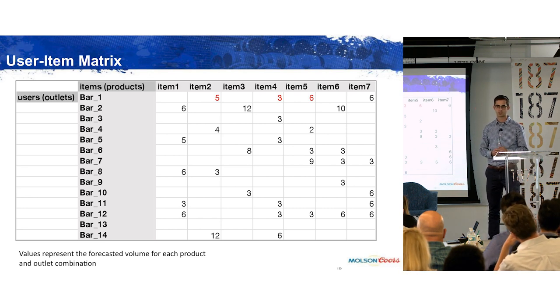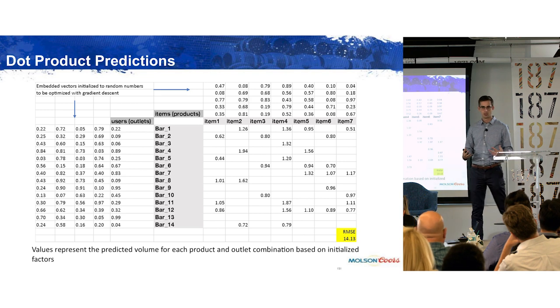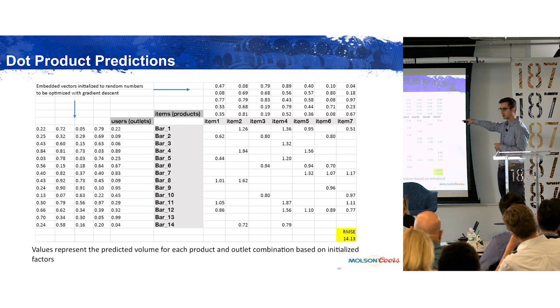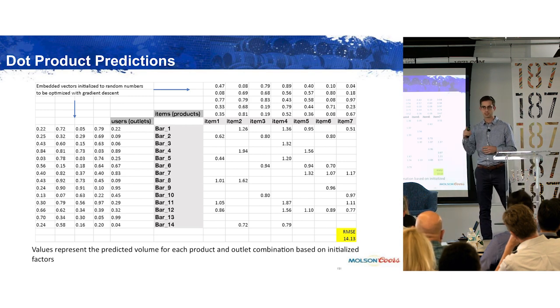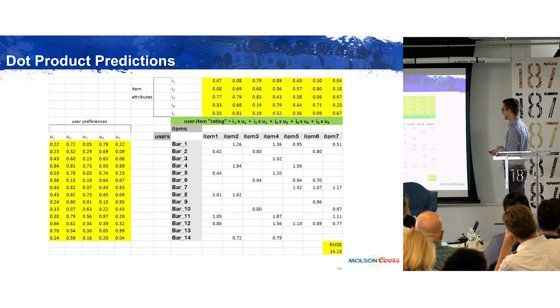The forecasted value was 5. Pretty bad prediction, but that's okay, because these factors were just initialized at random. The collaborative filtering now is going to find the optimized features, latent factors, for this specific bar item combination in order to minimize, down at the bottom, our root mean squared error. So over time, this is an iterative model. It's going to be learning, and continuously that predicted value will get closer and closer to 5 in this case. So these are now our predicted volumes relative to the actuals.